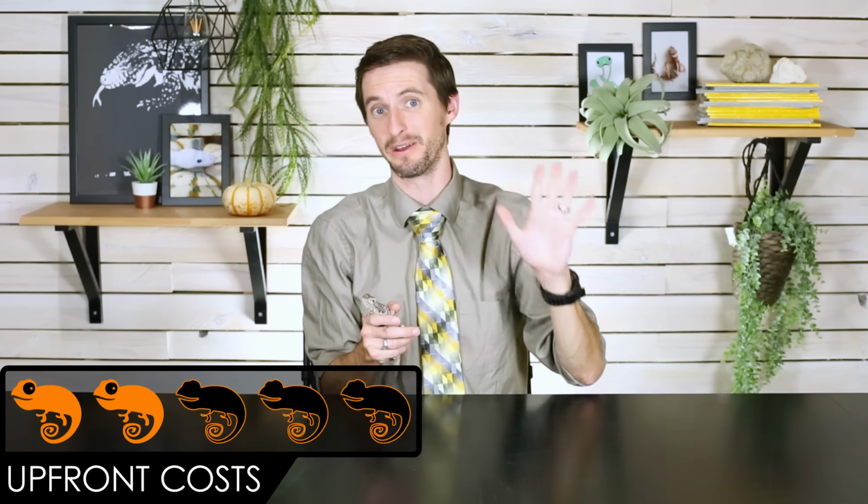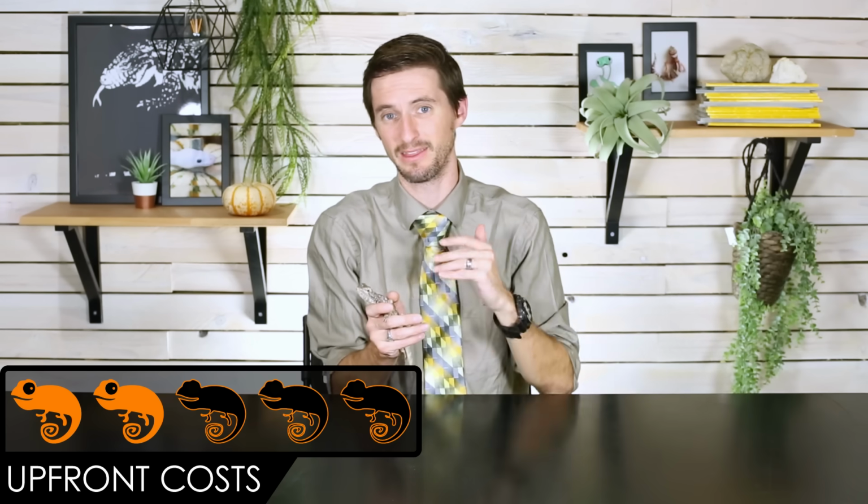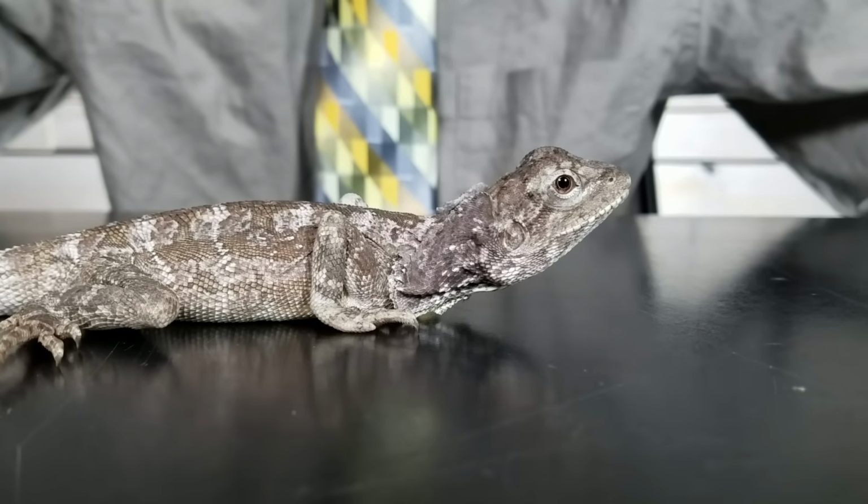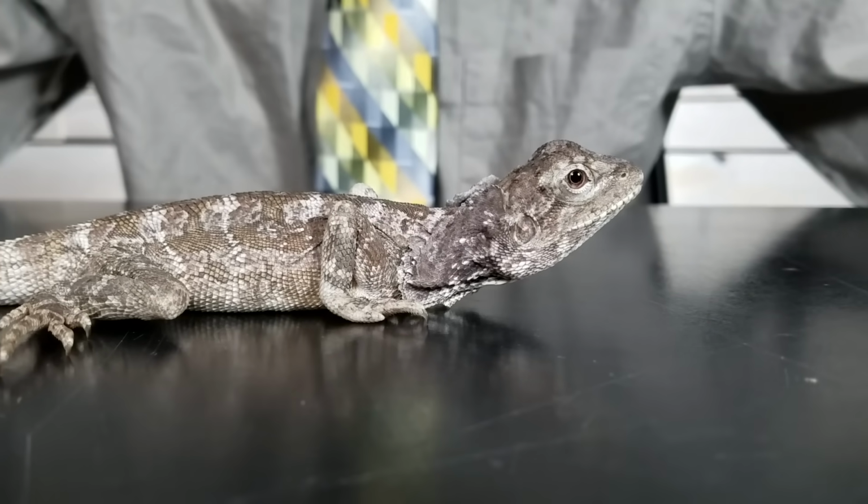When it comes to upfront costs, we give these guys a score of 2 out of 5. Honestly, for a lizard this size and that isn't even captive bred, I would say they're very expensive. I really don't understand why they're so expensive for an import. Their enclosure is going to be large and expensive, and you're probably going to need to build it yourself, which means you gotta have access to power tools and things.